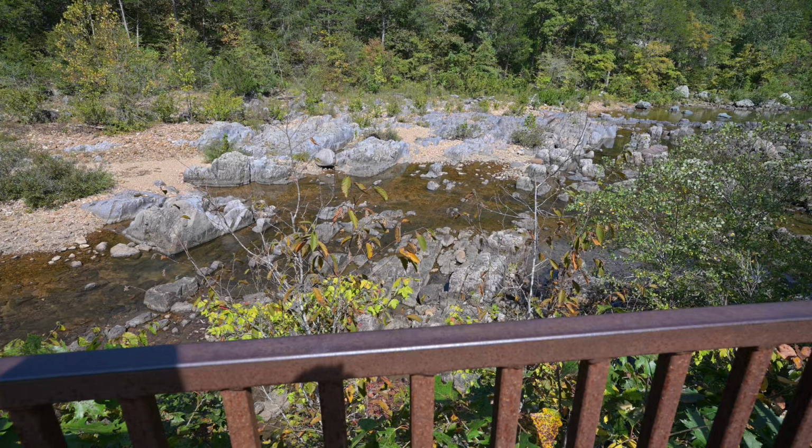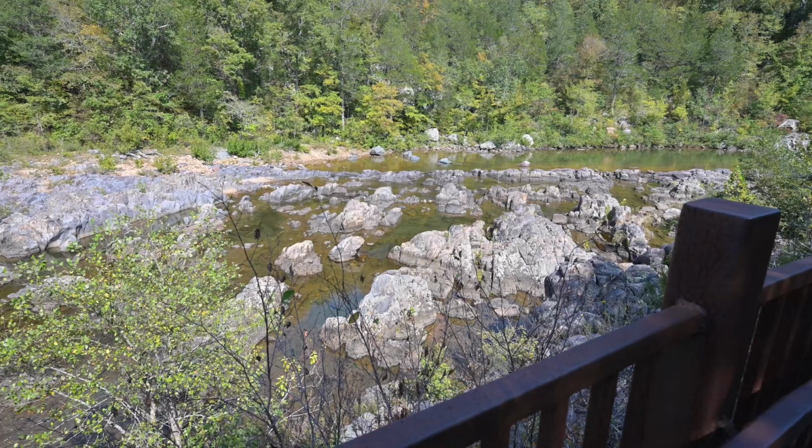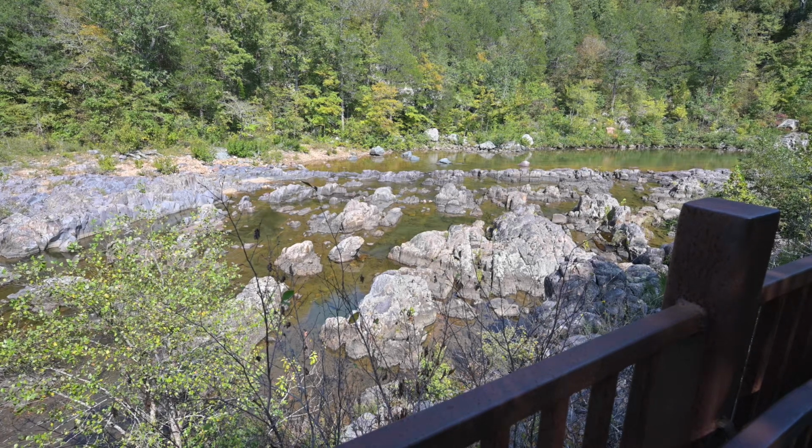So here's a shot of the beginning of the shut-ins before it really gets constricted. Here's a different area. This is just a big playground. You can put on your water shoes and swim trunks and just explore the entire area. It's great to spend a day here when it's not crowded. When it's crowded, it's just impossible to move around with the amount of people that are here.